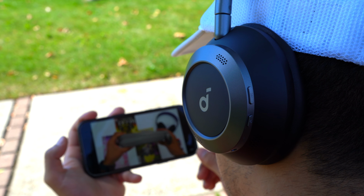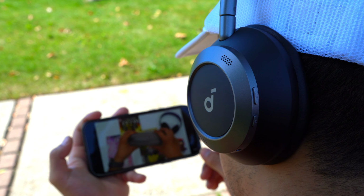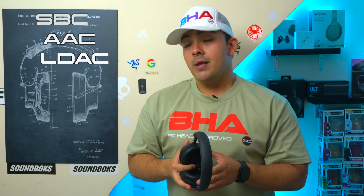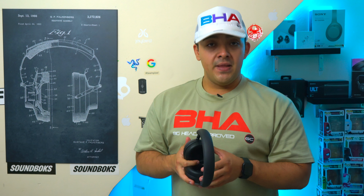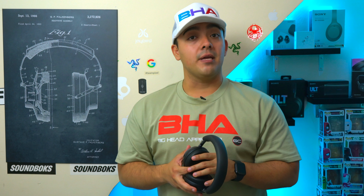And when it comes to overall performance, both of these headphones have zero latency across the board when watching movies or videos on your phone, whether you're using an iPhone or an Android device. And when it comes to audio codecs, both of these headphones have support for SBC, AAC, and LDAC, which is Sony's own in-house high-res audio codec. Just keep in mind that if you do want to use LDAC, you do have to be an Android user because iPhones top out at AAC. And if you do decide to use LDAC, that is going to take an additional toll on the battery life.